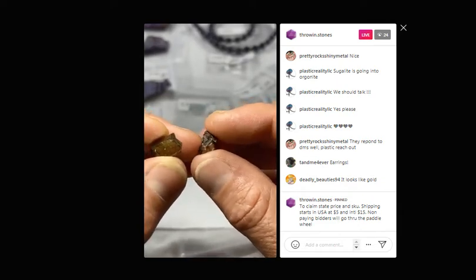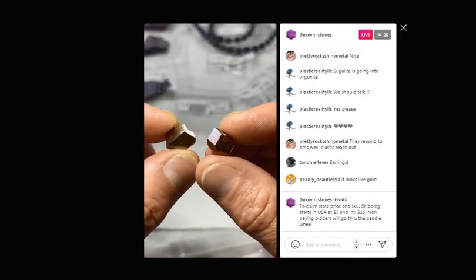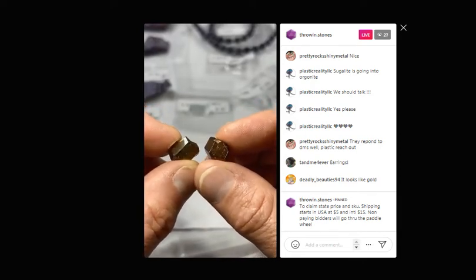Unless I start talking like an Indian, it might get better. I might get bald, so I might have to do that a little bit later.